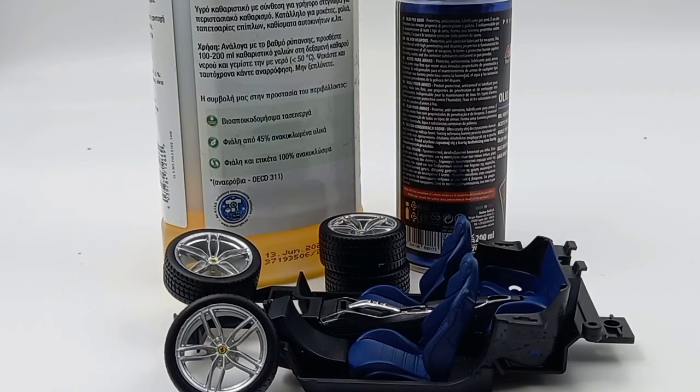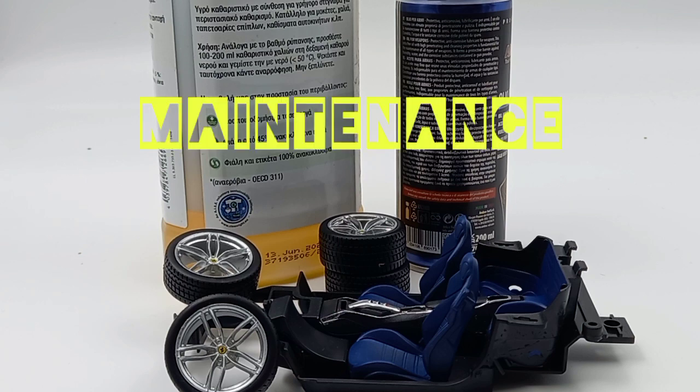Today, I thought to talk about the reality of owning a big scale model car collection. I made a list with the top six topics about this video. So, number one topic for owning a big scale model car collection is maintenance.